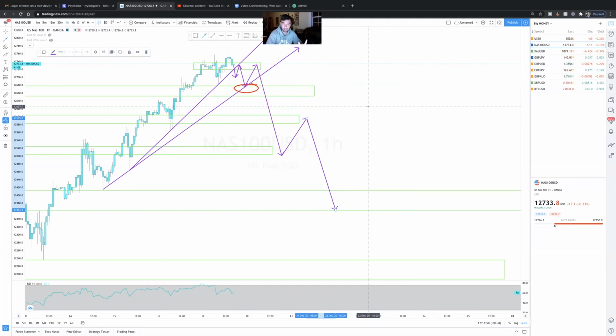I'm not taking any trades at this moment currently, but it's also a shitty time to trade. It's 5 o'clock p.m. for me. So I'm not entering anything right now, but that's what I'm looking for coming up.